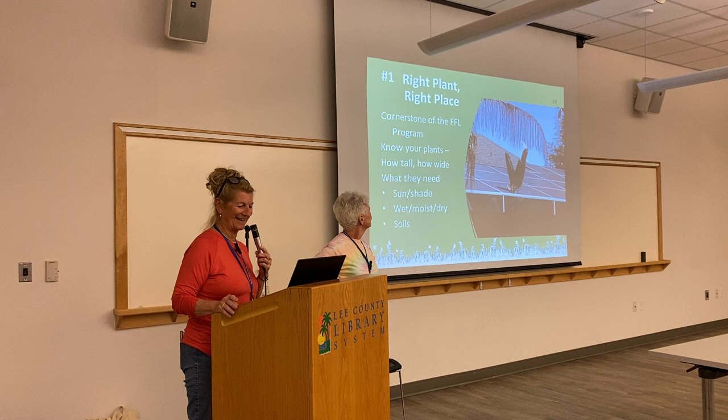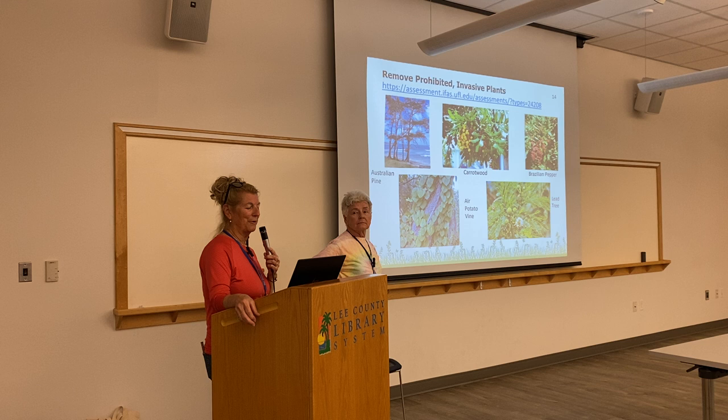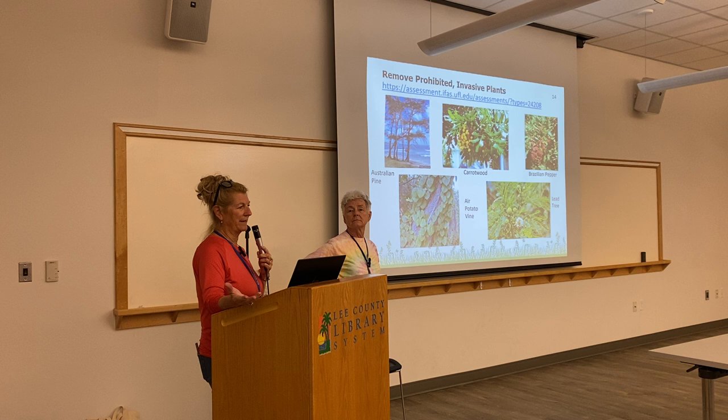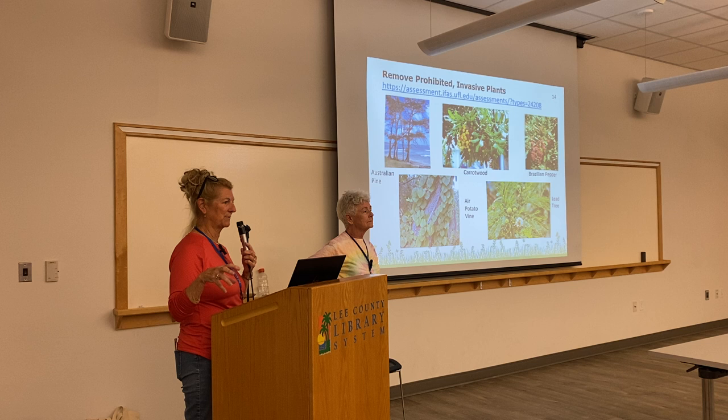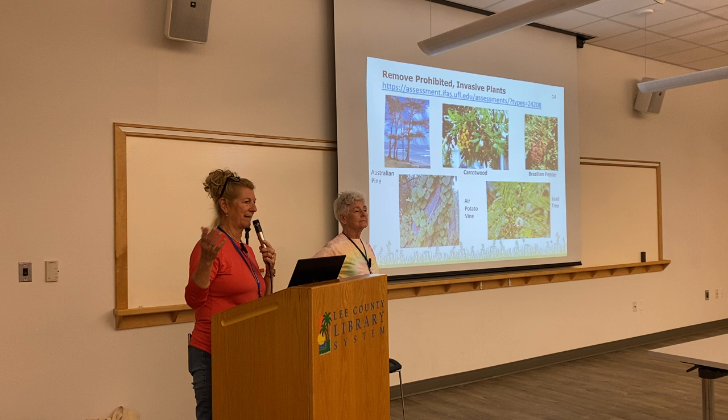So one of the other principles, or a sub-principle of right plant, right place, is you want to remove prohibited and invasive species from your landscape. So what are those? You've probably all seen the Australian pine that was brought over to hold the beaches. Well, it's turned into an invasive. All of these plants were brought over for a specific purpose. Well, they have no natural predators. So they run rampant and they overgrow and they take over natural sites.